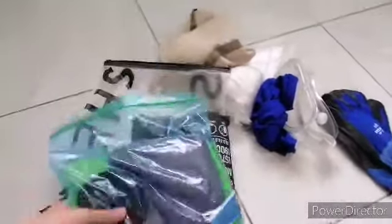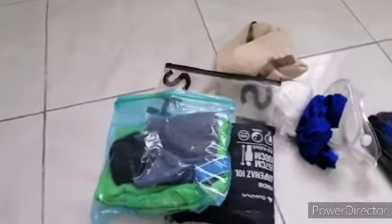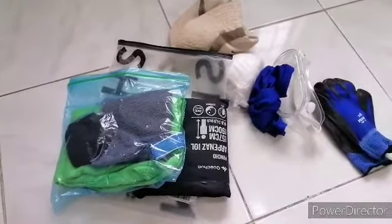And here is just some spare clothes, spare socks and towels. If I ever get wet, I need to dry myself up so that I don't catch colds. So that's the basic ones in my pack.